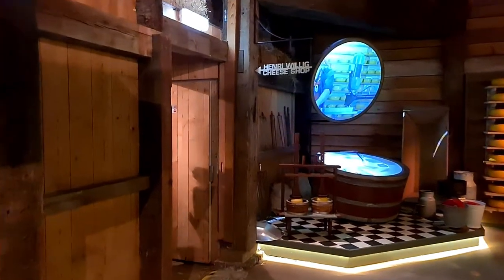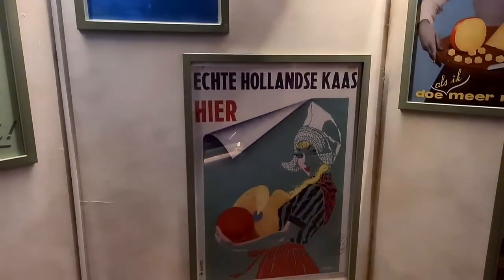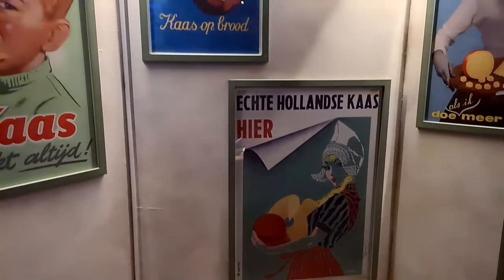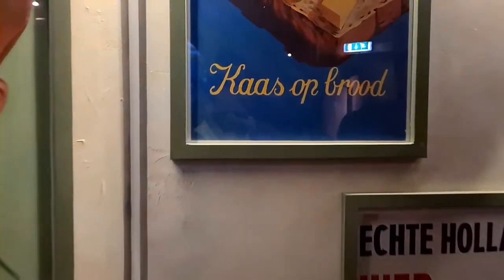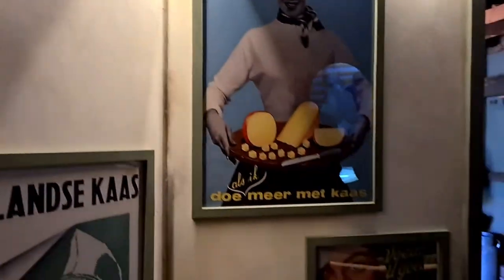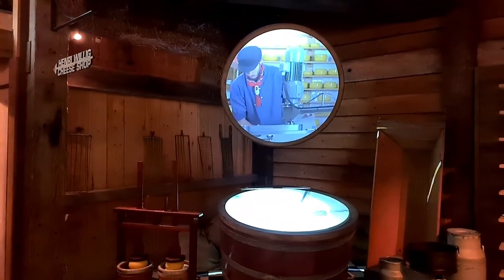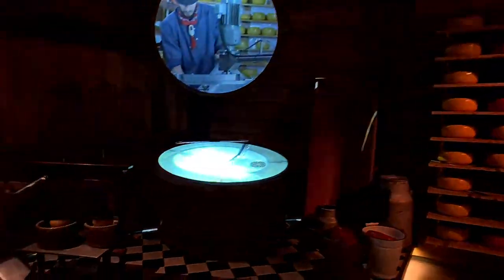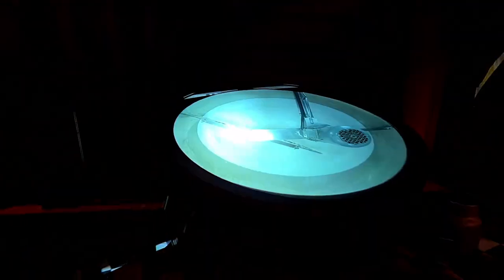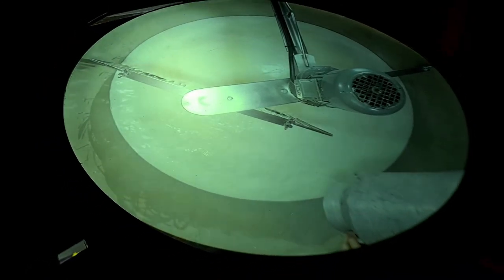Yeah. I'm not sure about the connection inside, but let's see. Old cars marked outside. The real Holland Dutch cheese is here. The Dutch version of Coca-Cola. Oh, that's interesting. Kaas op brood, the cheese on the bread. And yes, this is a staple food in the Netherlands. Eating cheese sandwiches for centuries. I put in some. Thanks, Paula, for the feedback.